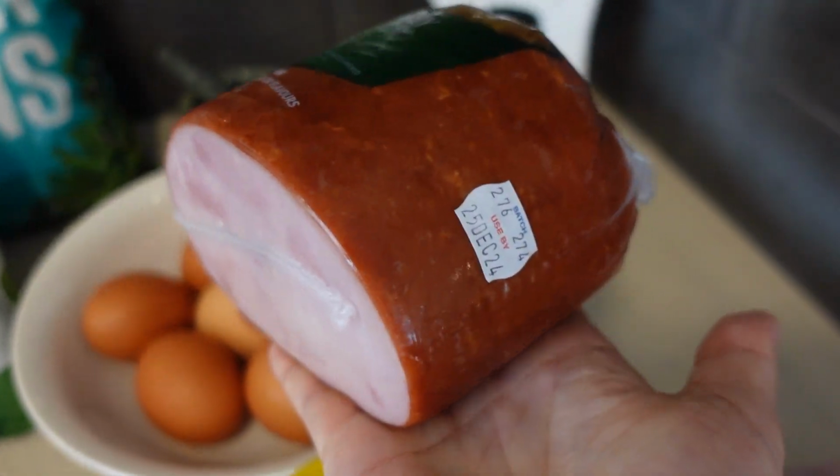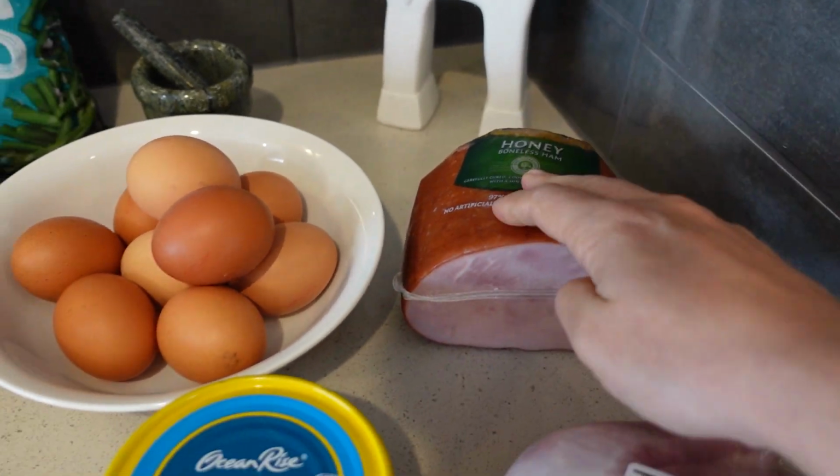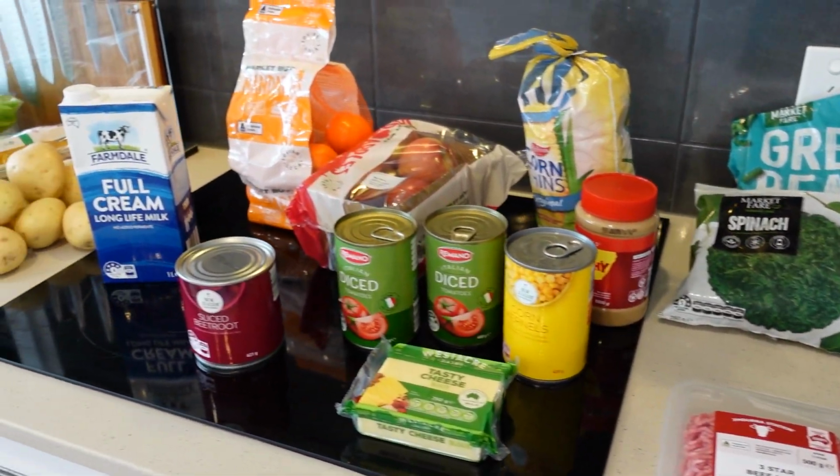And I found this, which inspired this whole meal challenge. So I got this for $12 at my local supermarket. I have some plans for what we can do with this ham. But essentially that is all that we're going to be using.